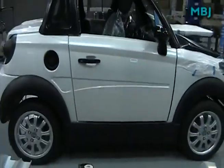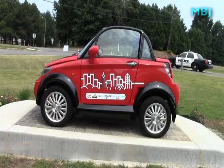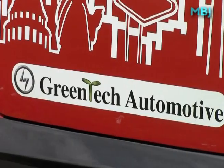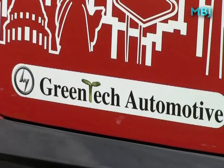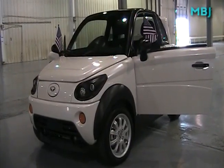Like I said, plastic has paint impregnated in it, so we can get any color we want. The car by itself has pretty much everything a normal car would have, but the process is different. And for instance, we don't have a paint shop. We don't need a paint shop because we use pigmented panels. So our panels already have the color in them.